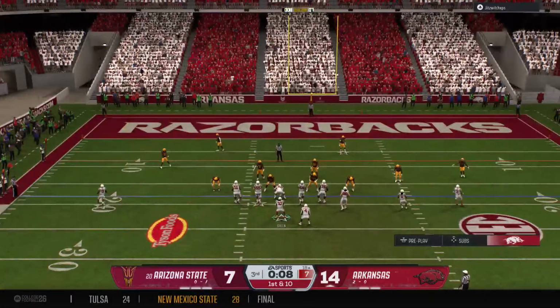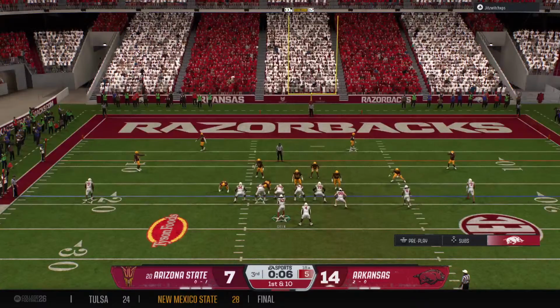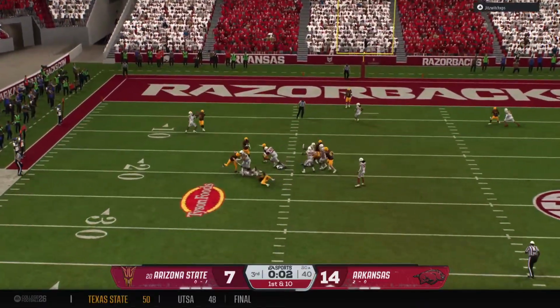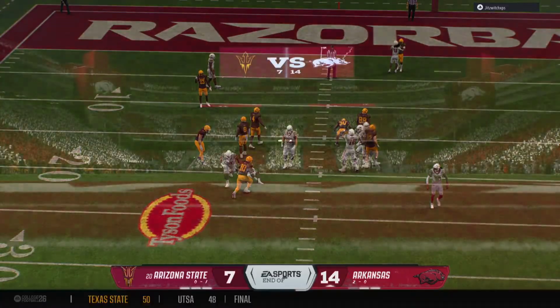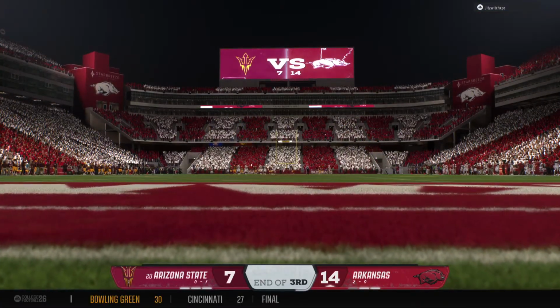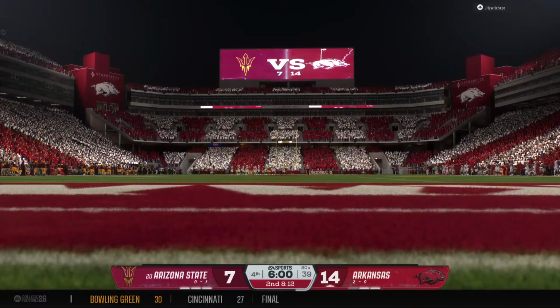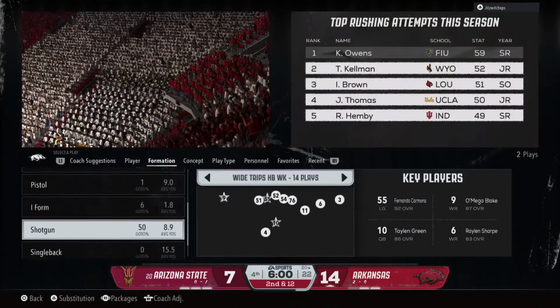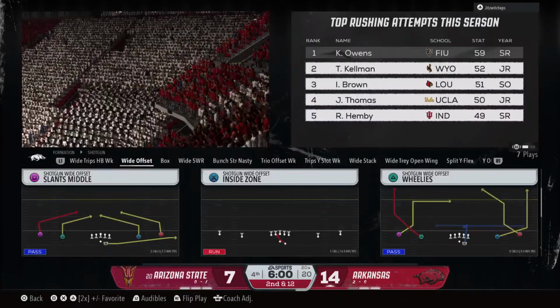Time winding down in the quarter as they come to the line. Out of the gun, they'll run it inside. And brought down, looks as if that's how we'll end the third. That's the end of the third quarter, with the score Arkansas 14, Arizona State 7.